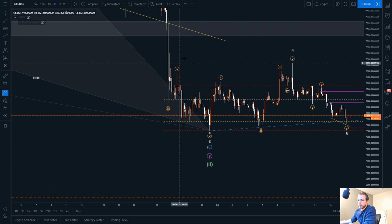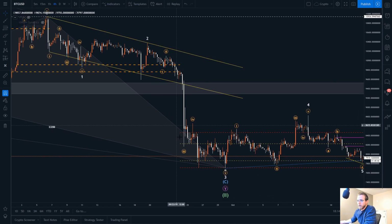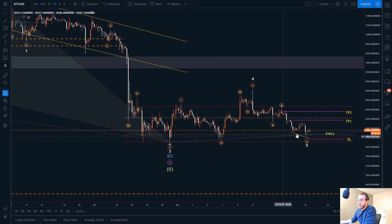And then obviously this was a very clear 5 wave sequence down here to complete our 3. So as of right now, this pretty much lines up. We've had a 5 wave sequence up into this right here, and there are questions about this, and this is why I have both of these labeled.